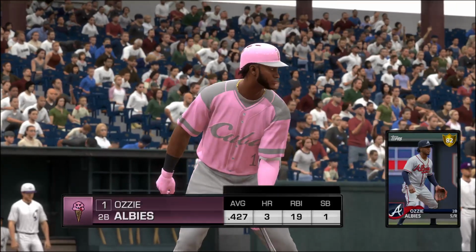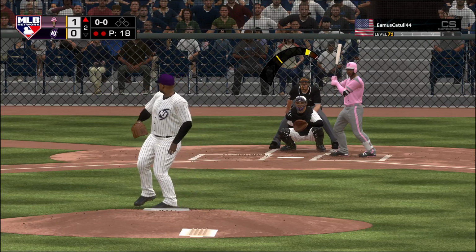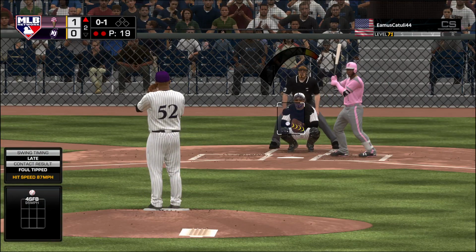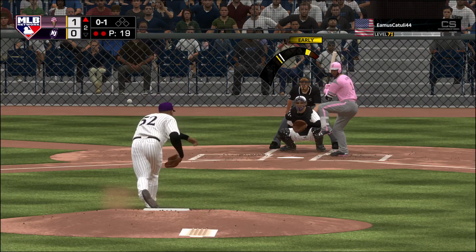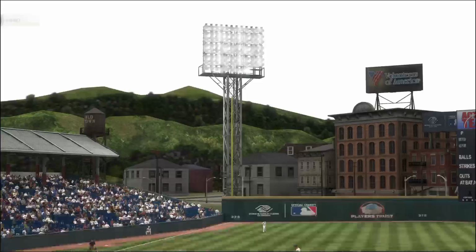So striding in, Ozzie Albies. He'll get to take his first cuts here. First delivery to him on the way. And he fouls this one off. And now a pitch on the way. Down the third baseline. Backhanded. On to Pierce at first, and the inning is over.